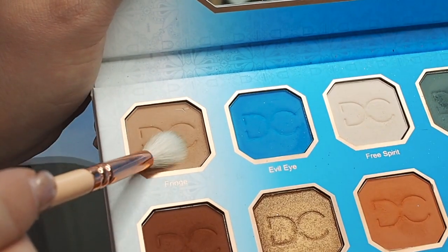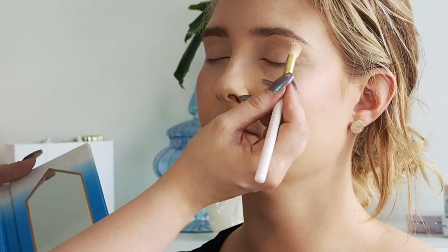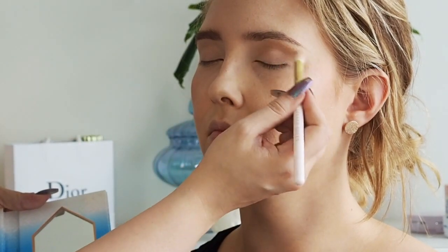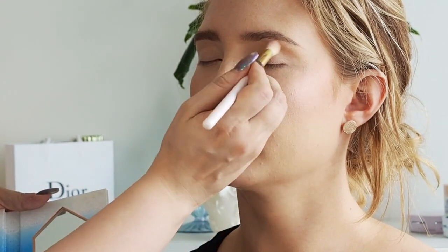Then I will take a little bit of the kind of neutral shade, Fringe. I think this is kind of beige for her upper crease color. I already know that these matte shades don't fall out, so I don't have to worry about this. When I'm applying these shimmers, I know I need to be a bit careful, but these mattes are only powdery, and they don't fall out to the cheek.